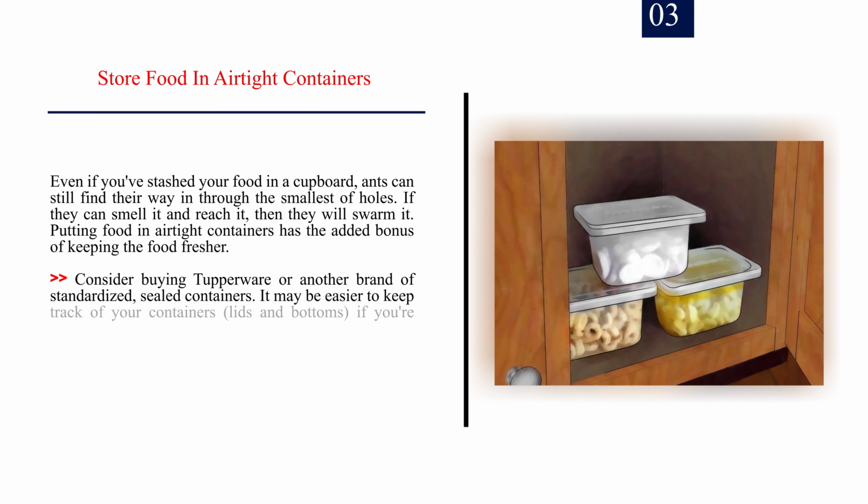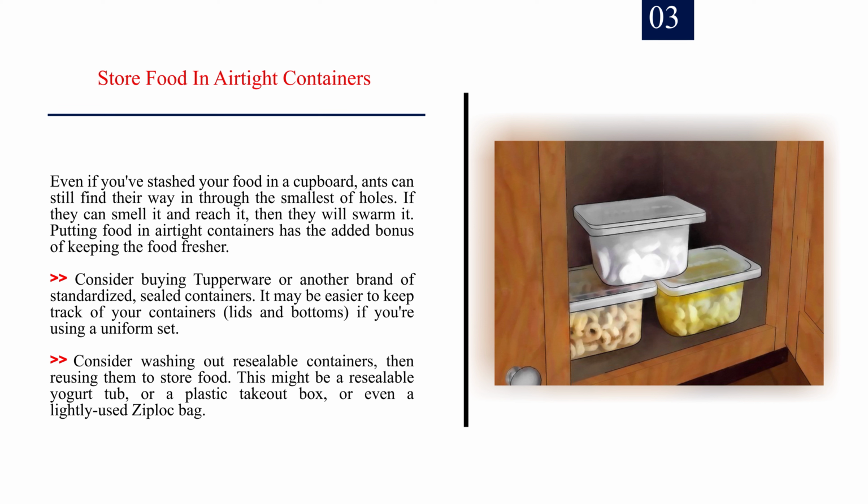Number 3. Store food in airtight containers. Even if you've stashed your food in a cupboard, ants can still find their way in through the smallest of holes. If they can smell it and reach it, then they will swarm it. Putting food in airtight containers has the added bonus of keeping the food fresher. Consider buying Tupperware or another brand of standardized, sealed containers. It may be easier to keep track of your containers, lids, and bottoms if you're using a uniform set. Consider washing out resealable containers, then reusing them to store food. This might be a resealable yogurt tub, or a plastic takeout box, or even a lightly used Ziploc bag.